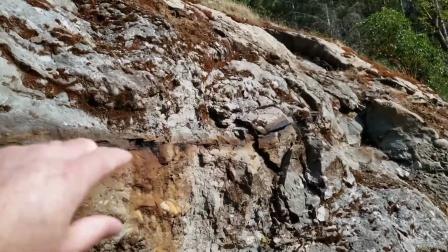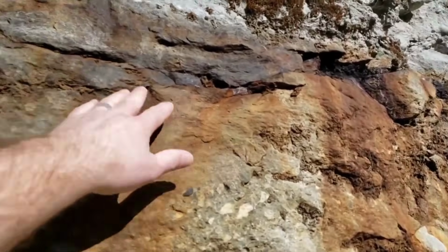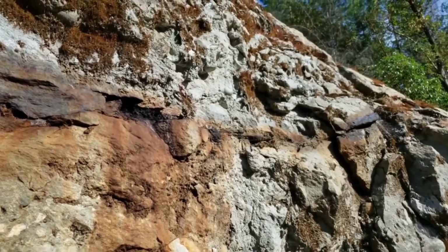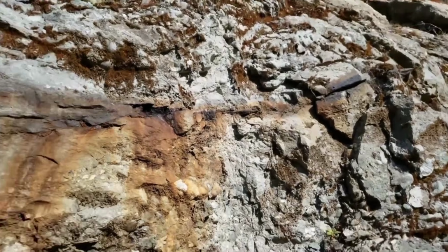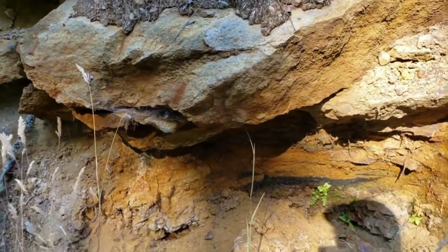Because rust patterns are not uniform. They spread in halos. They follow fractures. They bleed downward. They stain certain rocks and ignore others entirely. And every one of those behaviors carries information.